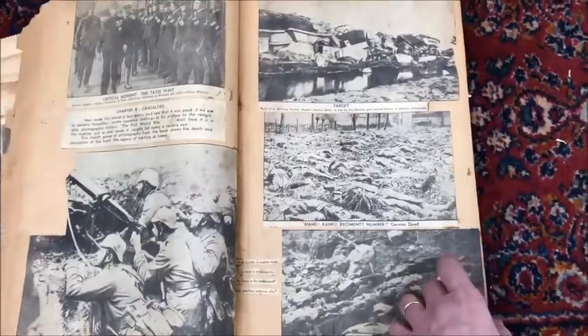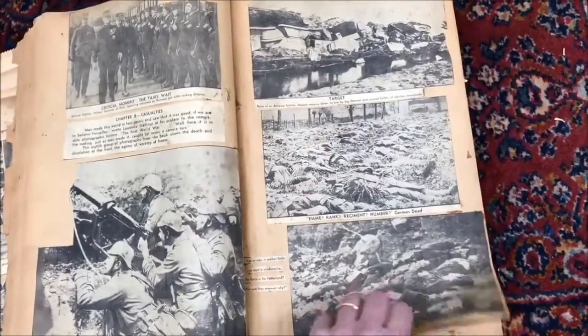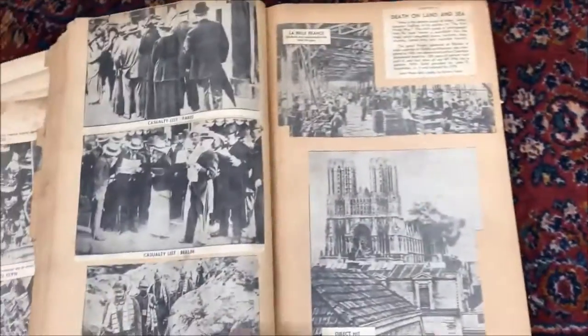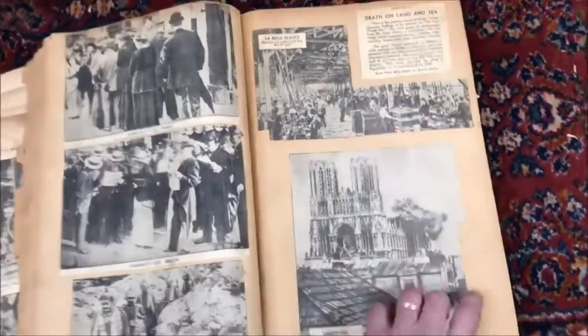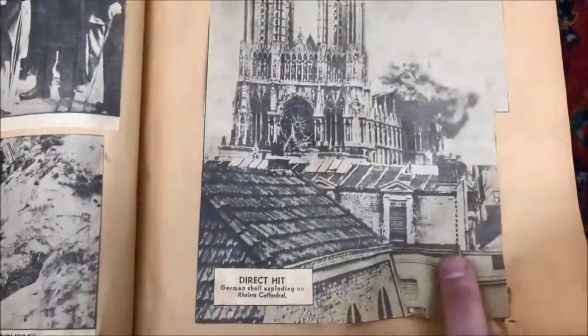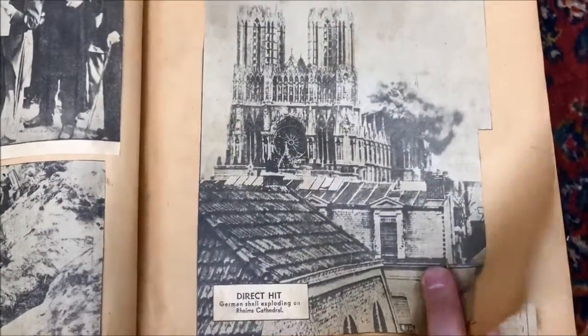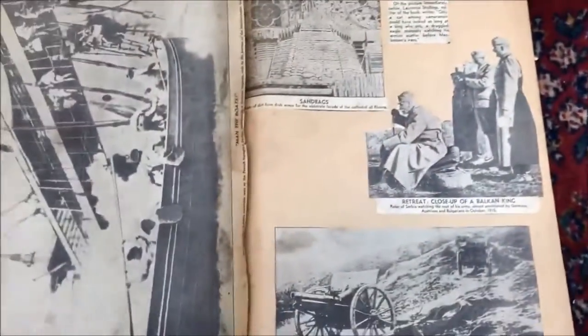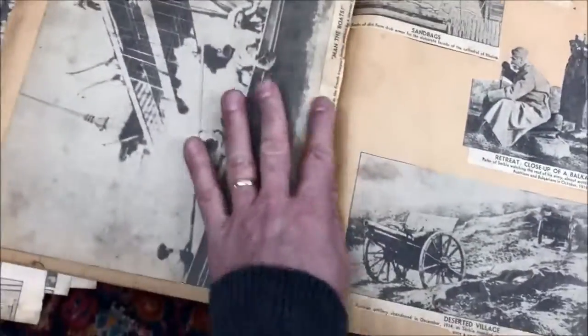And just showing you how many pictures are in here. The entire scrapbook is not full from front to back, but a good deal of it is. Recognize Notre Dame there. And some of these are a little, that's the adhesive that's attaching this. It's kind of a little hokey the way they attached it.